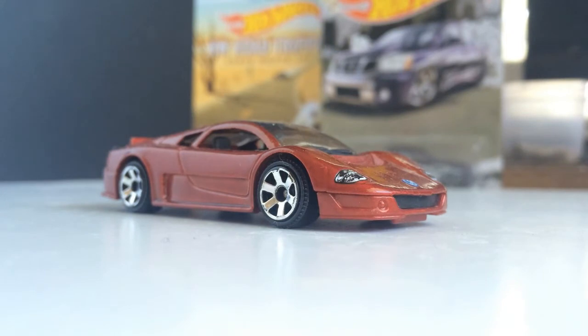But if anyone doesn't know scalpers, this is a definition that I've heard. I don't know if it's 100% correct, but scalpers are people that buy things to sell online for more than they bought it for, I think. They do it in such a way that they just buy as many as they can at once, and then they go online to sell it. So when the real collectors go into the stores, they can't find anything that they're looking for, and they have to go online to buy the cars for more than they would in the store.